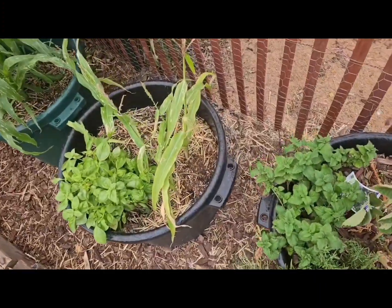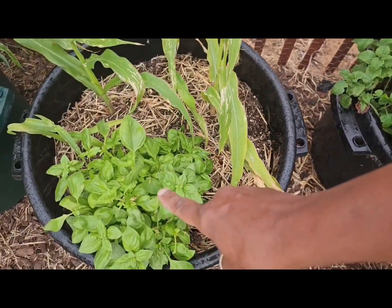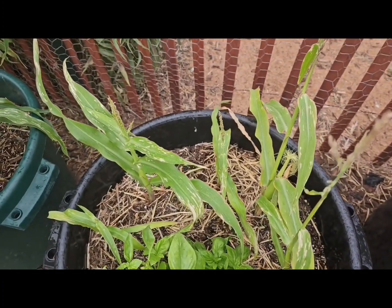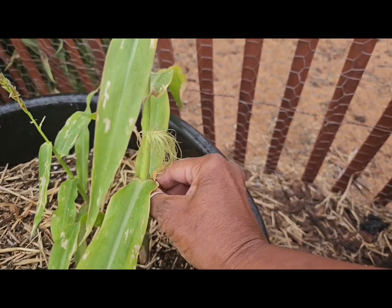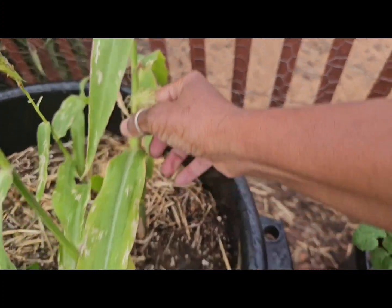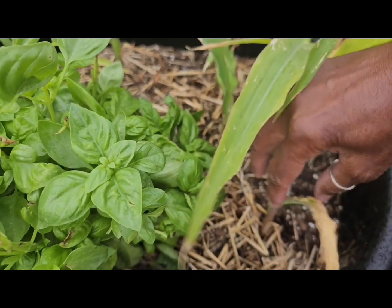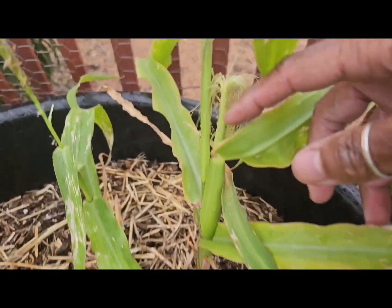I am going to go out on a limb and say that the corn does not like the basil, because look at it. It's puny, although there are two ears forming. One right here and one right here. You see that?